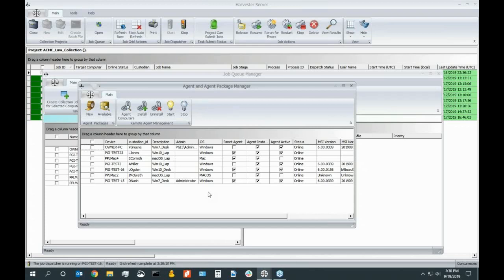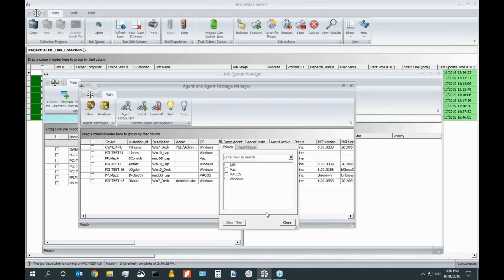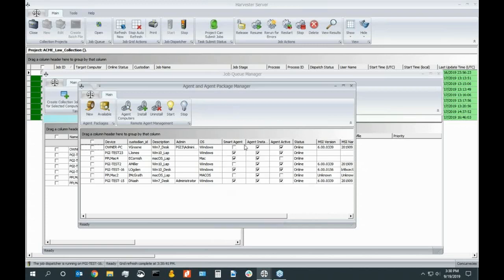And you're able to see on the fly here, as you can see in this interface, what the OS is. Now this grid too, just to let you know, is like our other advanced grid. Let's say you end up getting thousands or tens of thousands of computers in this grid. You can actually use the grid to search on a custodian ID or a computer name or Windows or Mac or OS. Any of these columns can be filtered, sorted, and if you just wanted to see what's online right now, you have that option.